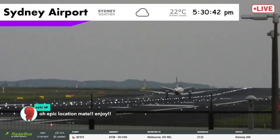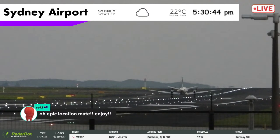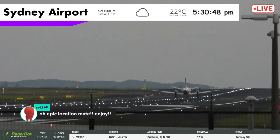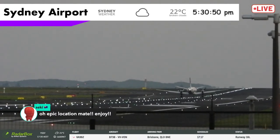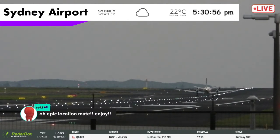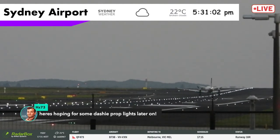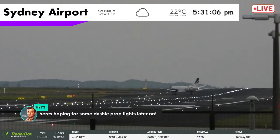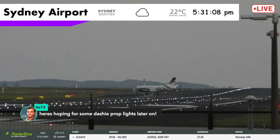Siki coming in the chat, welcome. Epic location, very awesome. Not fun when you're carrying 20 kilos of baggage on the 20 or so minute walk. Working up a sweat. Lovely. We'll definitely be enjoying this later. HZ73's got his priorities straight, absolutely. Looking forward to some fabulous lights later on tonight.